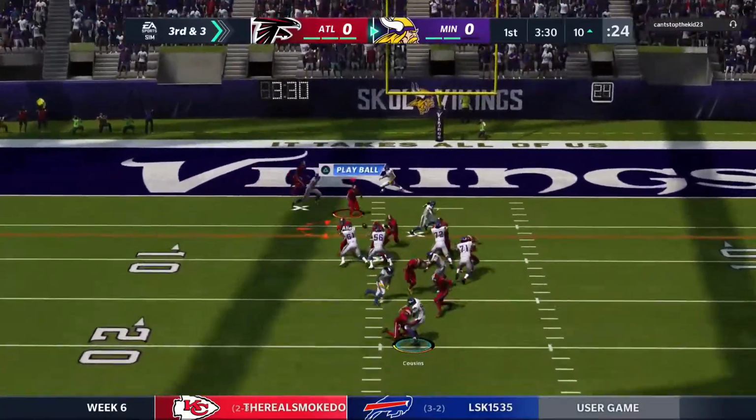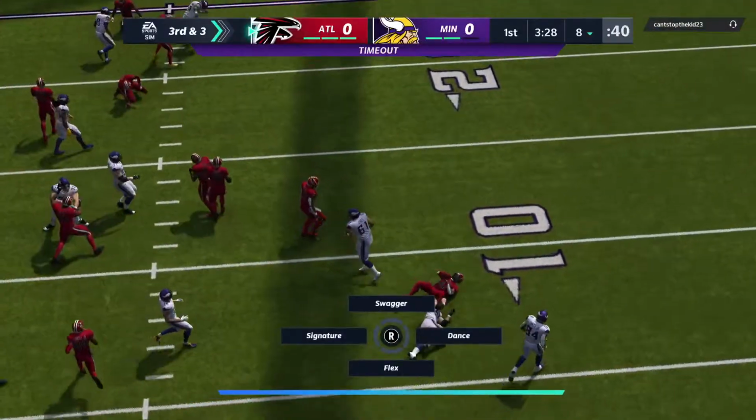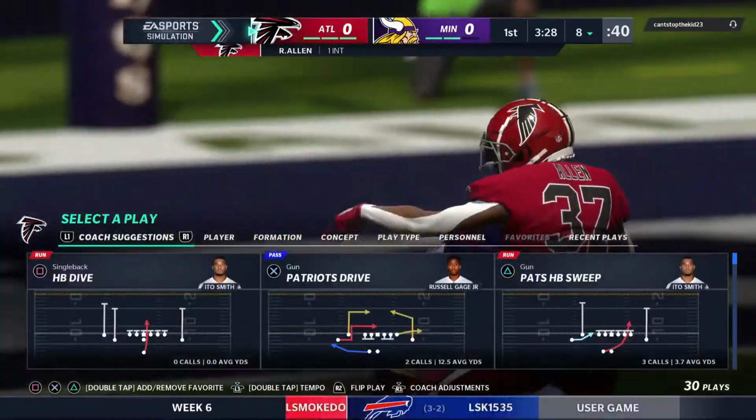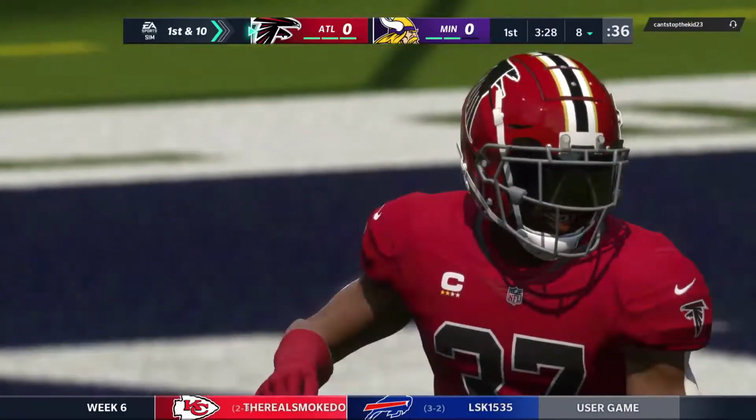Third and short yardage, Cousins. This time for Smith, and it's intercepted. Ricardo Allen with a pick. And a big turnover there as his guys will get the football back.